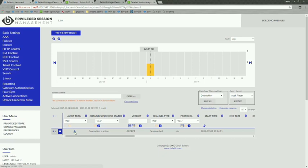What you see now and what is actually going on is that we went into our session manager, our monitoring technology, where we're going to monitor the session in real time.